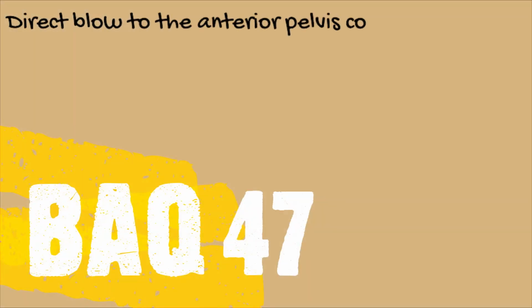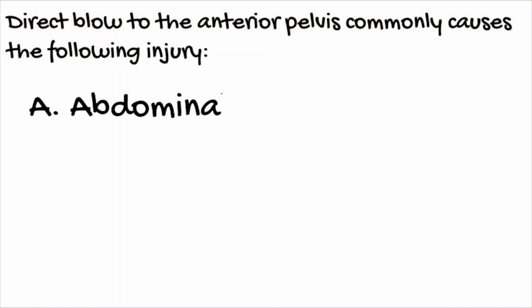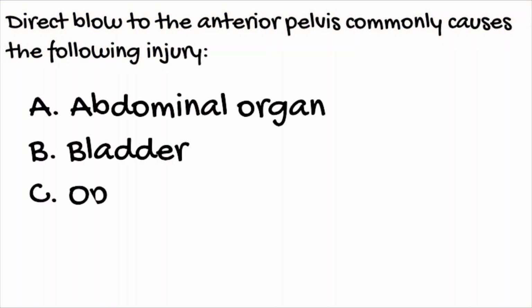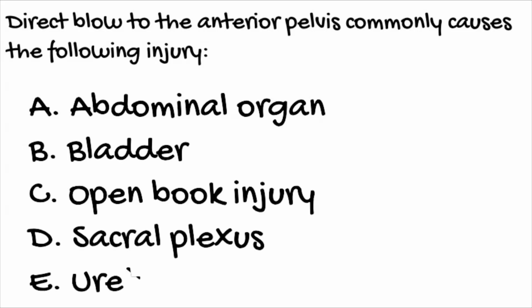Direct blow to the anterior pelvis commonly causes the following injury. A. Abdominal organ. B. Bladder. C. Open book injury. D. Sacral plexus. E. Ureter.